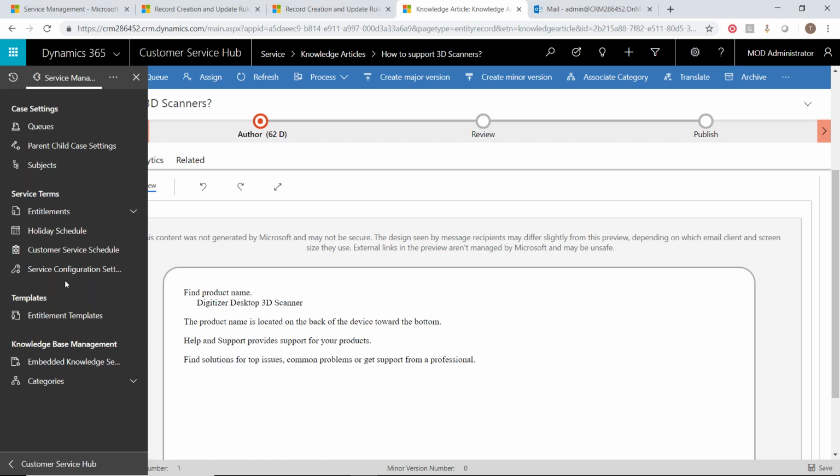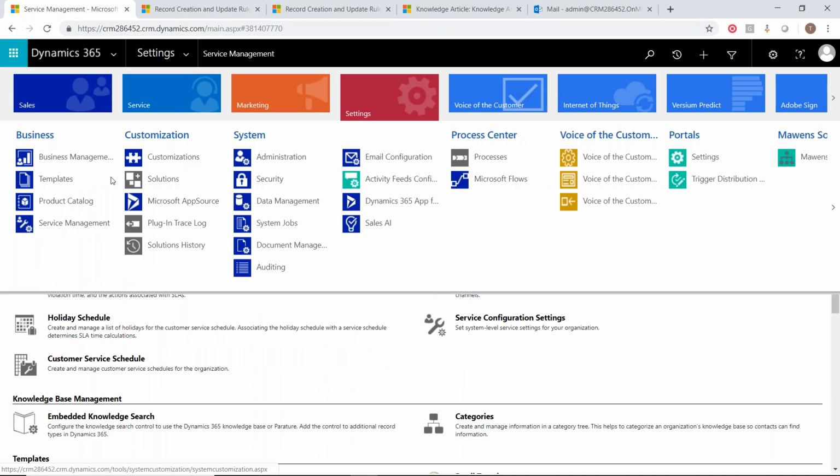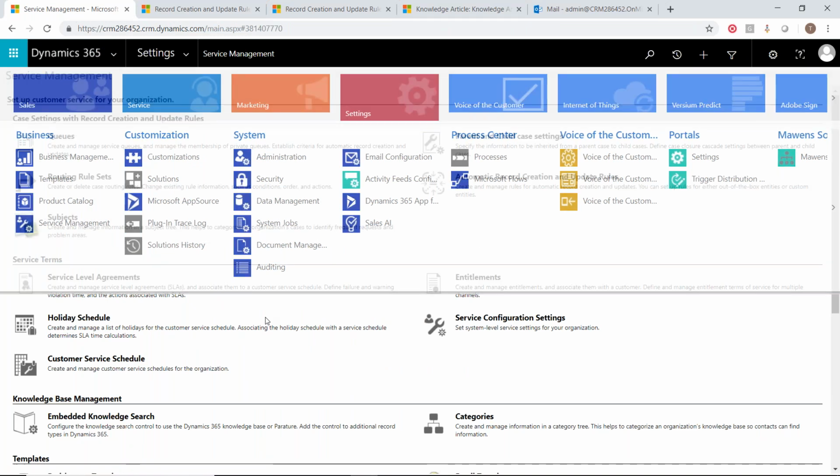I can edit my entitlements. I can set up additional queues. I can do different items. The one area that's not in here that I did want to cover with you is the actual record creation logic. So what I'm going to show you now is that I'm going back to the old interface. This should be familiar to everyone. If you have access to this in the settings area, you can go to service management. Most of these things are now in the new user interface.